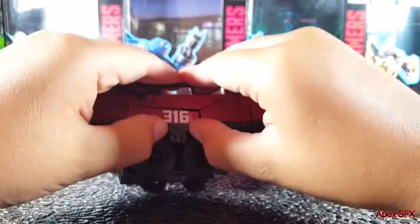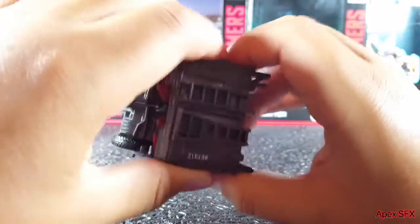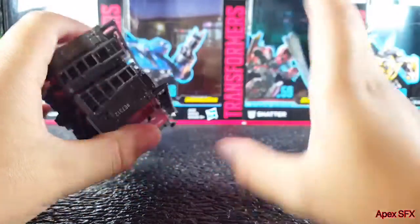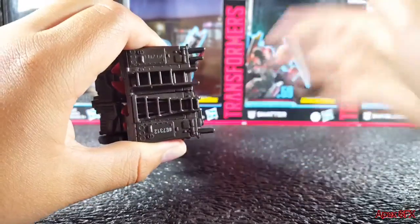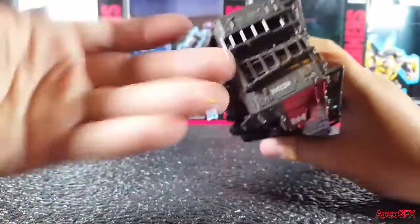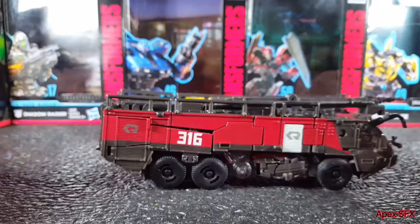But yeah, I don't want to count that as an issue because it could just be mine and it could be the way I'm transforming it. But that just does not want to close, so we're going to live with it for now. So just imagine this looking like that. Okay, that's what it's supposed to look like. So yeah, keep that in mind. So we're just going to leave it like this because I don't feel like transforming the rest of this stupid truck again. So yeah, now we got that done.